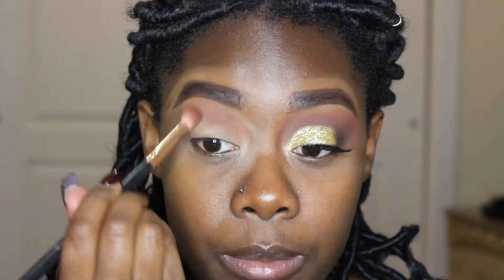And I'm gonna blend it up towards the brow. I know a lot of people don't like to blend their eye looks up towards the brow, but I love to do that because of my eye shape. I have to keep my cut creases lower and I feel like it makes my eyes look bigger if I keep it towards the brow. Let me just zoom you guys in a little bit.